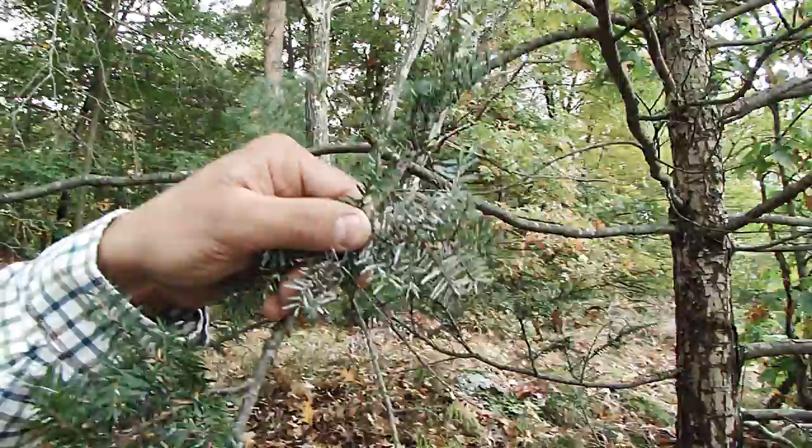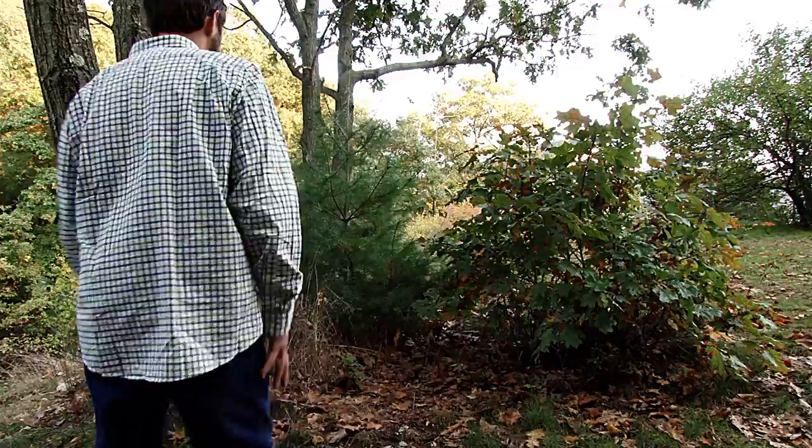Here in Hemlock Gorge, we see the hemlock armored scale. This is a scale pest that pierces the hemlock foliage and sucks the juices out from it to sustain itself. This is a newly introduced pest to the greater Boston area, just as detrimental to the hemlocks as the hemlock woolly adelgid.